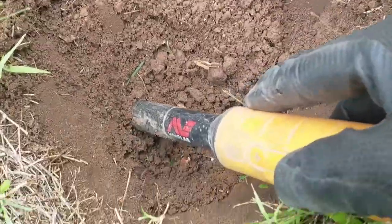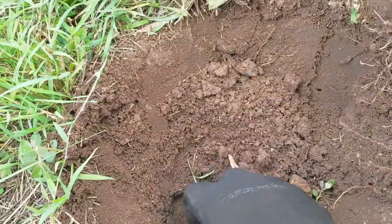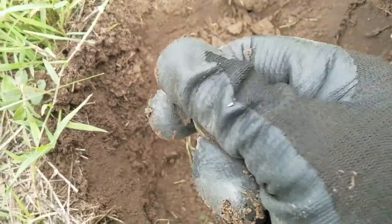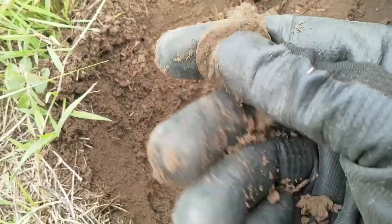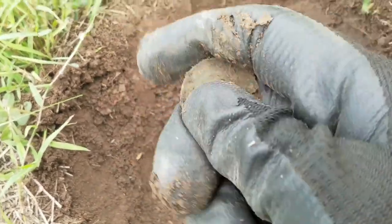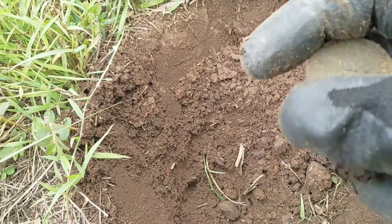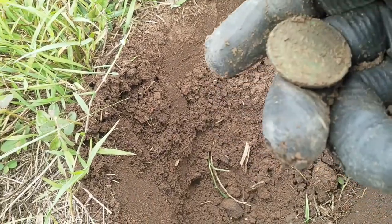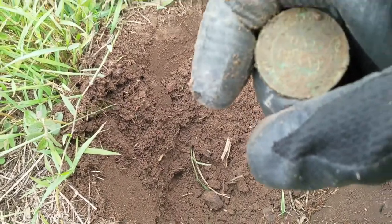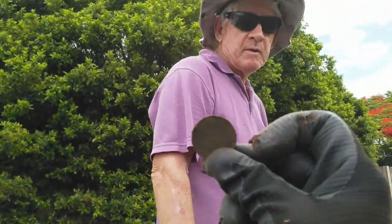Okay, so we've got something just in here. Oh, there we go. We have a penny. And it's a Commonwealth penny, so it's going to be a nice old penny. You got a penny? Yeah, you got a penny. That's an old Commonwealth one too. I'll have to get the date off that in a second. But there you go, you got yourself a penny.